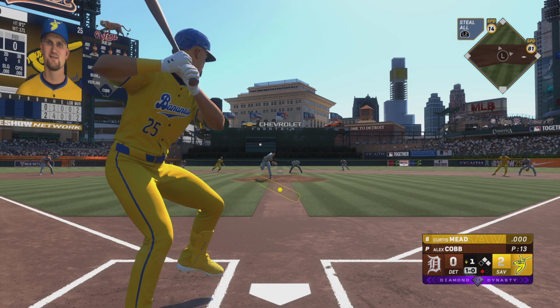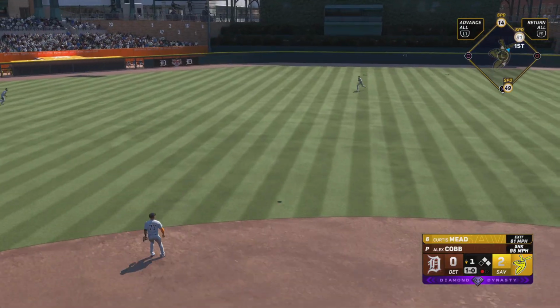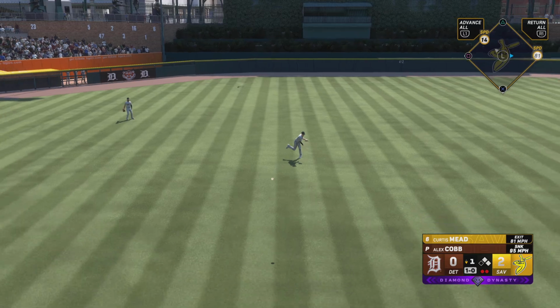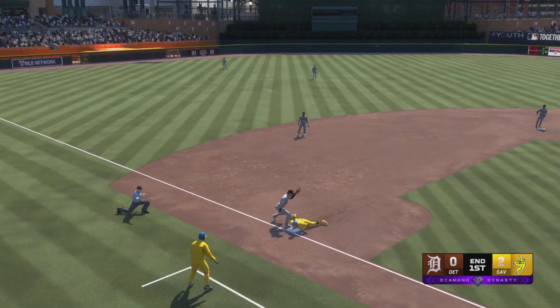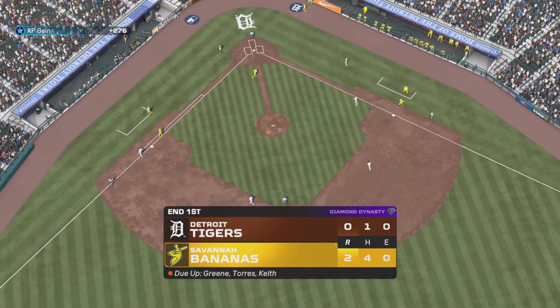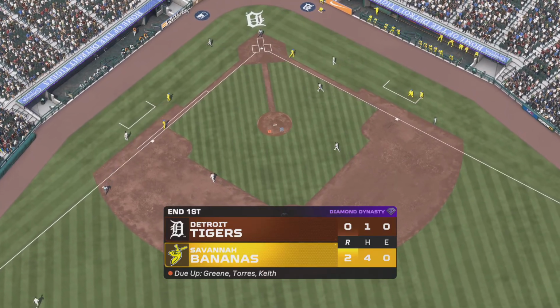2 on, 1 out. Swing and a ball lined out towards center. Lays out and makes the play. Runner tags at second, applies the tag, and they get 2. Double play. That ends the inning, and they limit the damage.